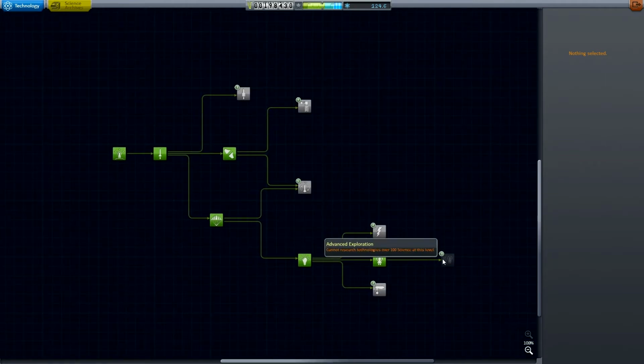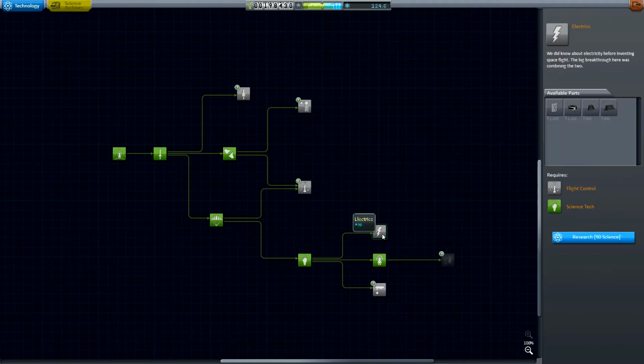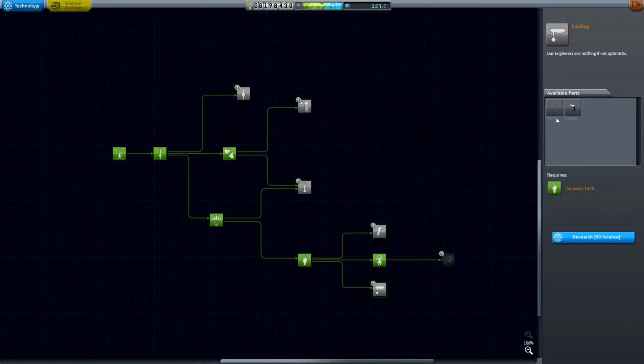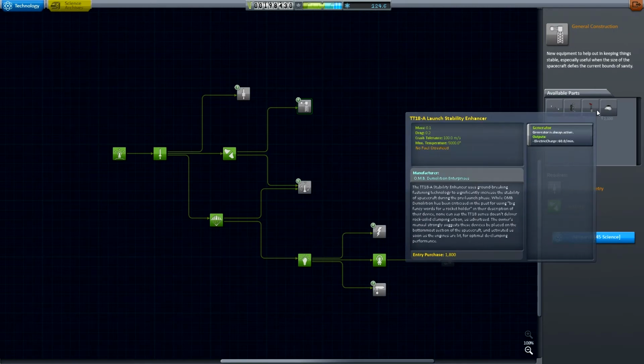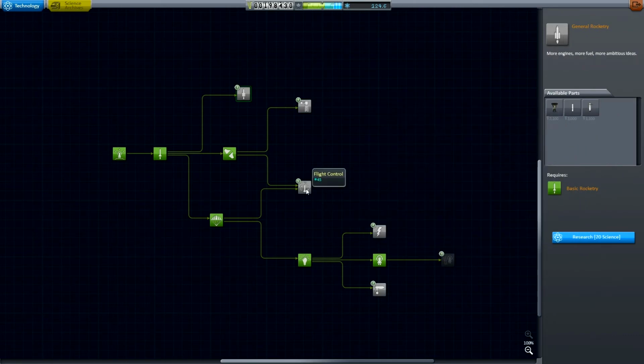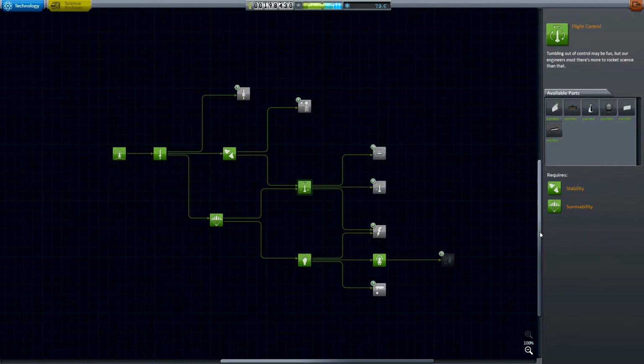I found out I cannot unlock this technology because it costs more than 100 science. But is there... Okay, we could have some solar panels, maybe not so important. We could have other landing stores, also not so important. Stay Putnik, first probe core. This could be interesting. Their launch stability enhancer might be interesting, but we still have the issue with the 30 parts. The other engines also may be interesting, but I think I will go at first for the flight control. I think this could be very useful.